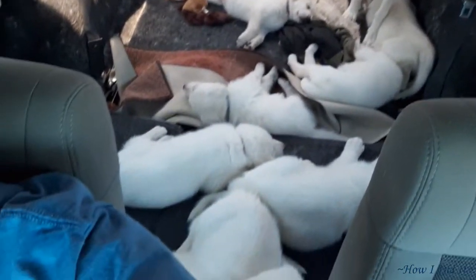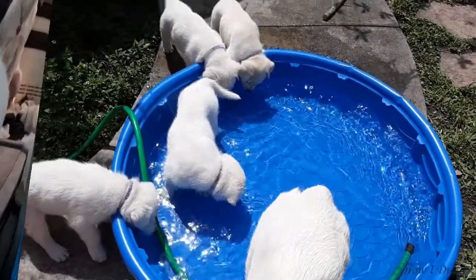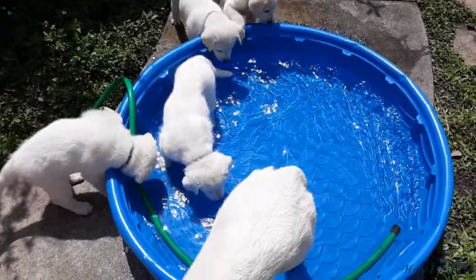So this is the ride coming back in. At first they were wound up and then they were just like, okay, when we get there, we get there. Let's go to sleep. This little Miss Rose just totally crashed out there.